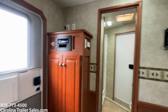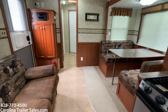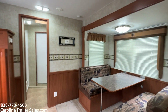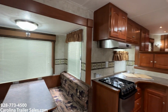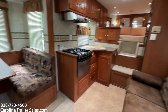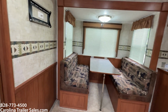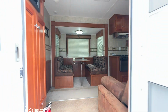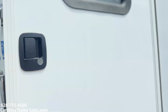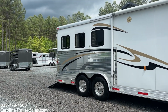All right, guys, so 2008, the lawnmower's going outside. I'm just going to recap. 8315 Bison Stratus. Can't say enough good things about this trailer. It's in excellent shape. Inside and outside and horse box, all of the things. All right, guys, just giving you another outside look.